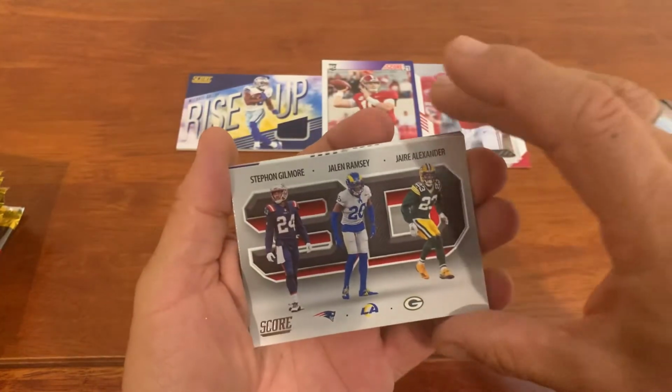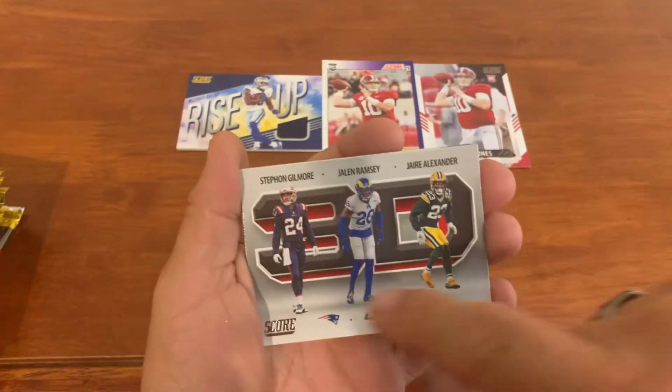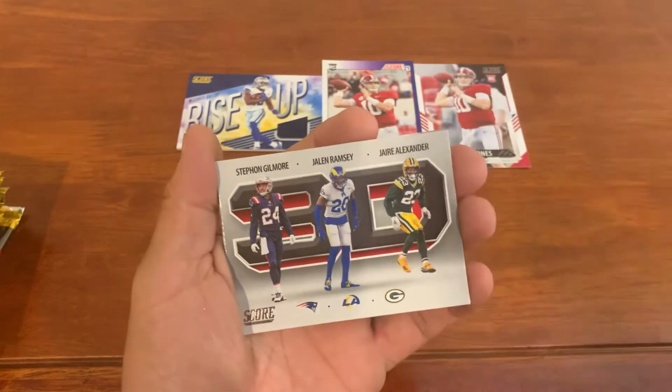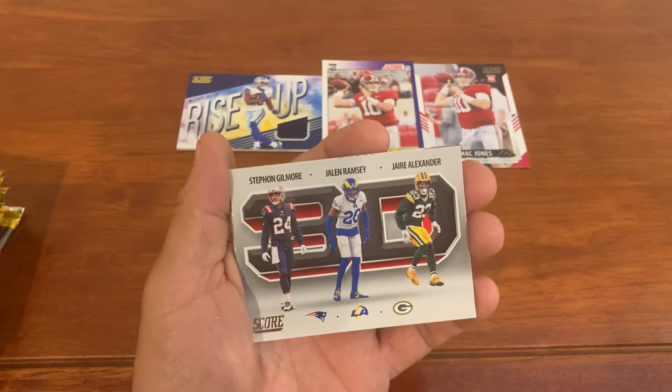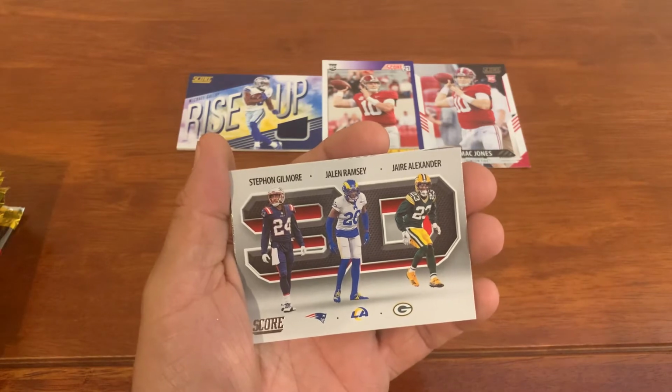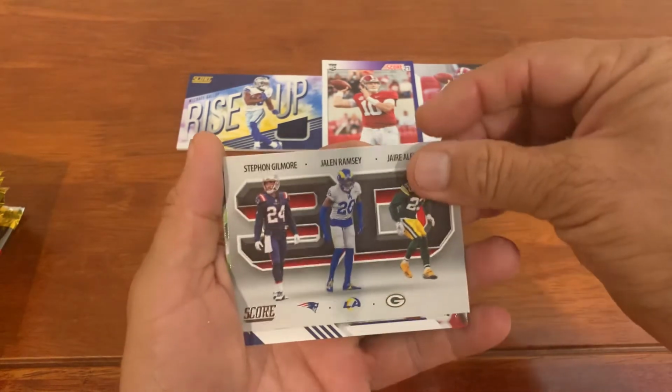There's that 3D. Hey, guess what, guys? I figured it out. 3D, three defensive players. The last one had all three from the same team, I believe, but I don't know. I guess I misplaced it. I should have put that one off to the side.